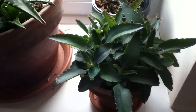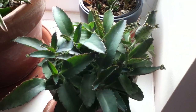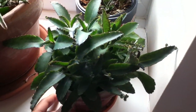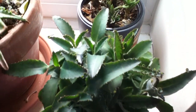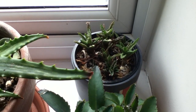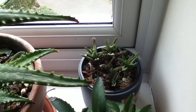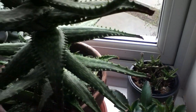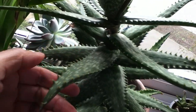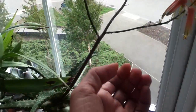So this is the Kalanchoe Madagascar from the large mother plant that I have in my living room. And then back there, those are the cuttings of aloe plant from Greece, from August Dreamland. And then here I have a large spotted aloe, and it's currently in flower.